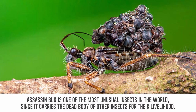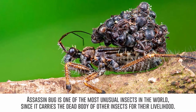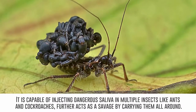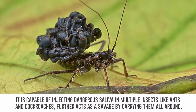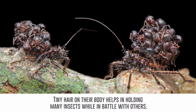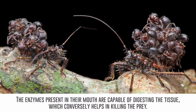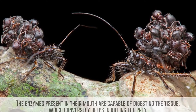Assassin bug is one of the most unusual insects in the world since it carries the dead body of other insects for their livelihood. It is capable of injecting dangerous saliva in multiple insects like ants and cockroaches, further acts as a savage by carrying them all around. Tiny hair on their body helps in holding many insects while in battle with others. The enzymes present in their mouth are capable of digesting the tissue, which conversely helps in killing the prey.